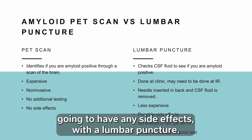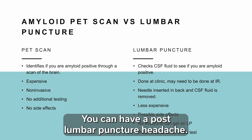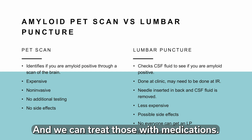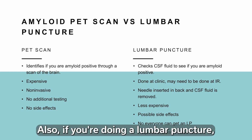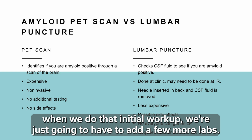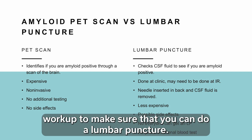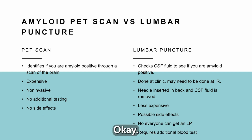With a lumbar puncture, you can have a post-lumbar puncture headache. We can treat those with medications. Also, if you're doing a lumbar puncture, when we do that initial workup, we're just going to have to add a few more labs, which are blood draws, to your workup to make sure that you can do a lumbar puncture okay.